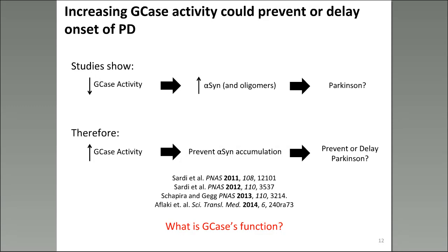Now, some research groups have in fact already demonstrated this in Gaucher disease mouse models using gene therapy or pharmacological chaperone therapy, and those references are shown here. Now, in the Vocadlo group, we want to try to unravel the connection between GCase and alpha-synuclein. However, for us to do this, we first need to know the GCase's function.